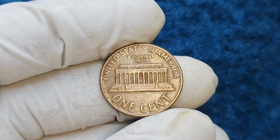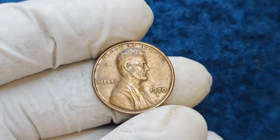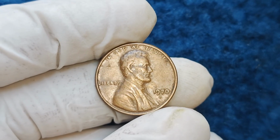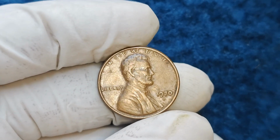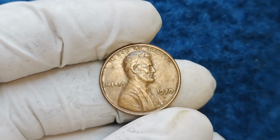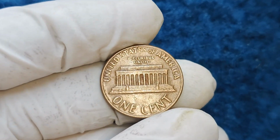Before you go frantically searching through your penny stash, stick around because I'm about to break down everything you need to know about this rare coin. We'll talk about what makes it so valuable, how to spot one, and why the 1970 penny is the hidden gem of the coin collecting world. And trust me, you won't want to miss the crazy story I have about almost throwing away a valuable penny myself.